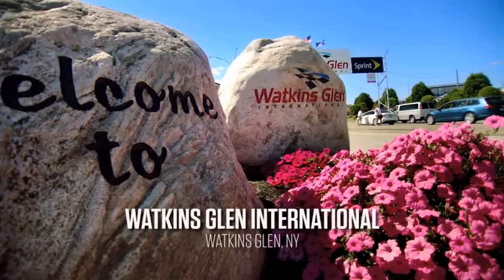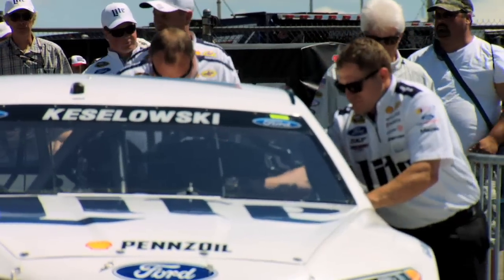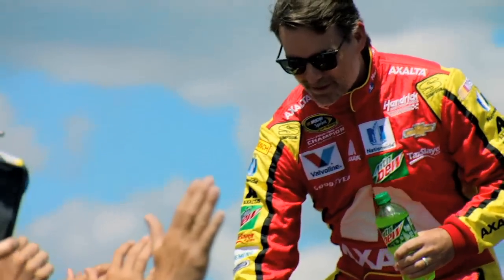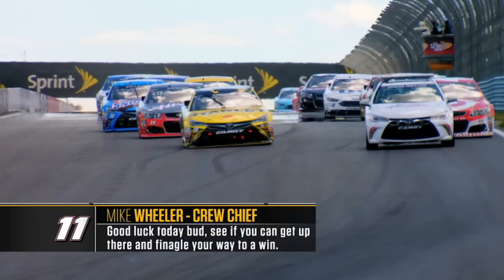We are almost ready to get it underway here at Watkins Glen and the Cheez-It 355. There are just so many more aspects that come into play when you race on a road course. For 90 laps, you have to be perfect. You can't make a mistake when you're shifting, when you're braking, when you're accelerating. Good luck today, bud. See if you can't get up there and finagle your way to a win.